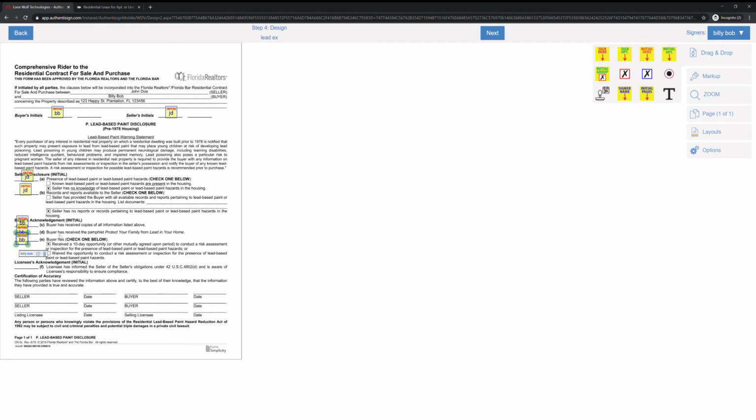You also want to provide them with the Protect Your Family pamphlet. You could get a copy of this by contacting me. I could send you a copy of this. It's just a little booklet basically discussing lead-based paint and how it affects the properties and so forth and why there's a disclosure about it. You want to send them a copy of this pamphlet. You could send it as a PDF in an email to make it easy, or you can print it out for them, whichever you prefer. And then you want to have them initial this part down here.